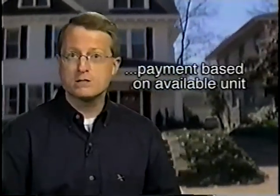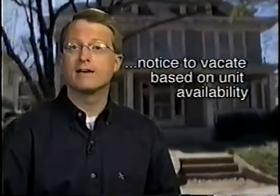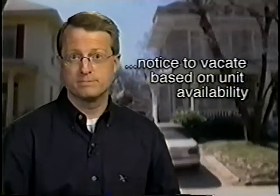The next important step: when does the replacement housing need to be available? You must be able to offer the displaced homeowner an actual dwelling they can occupy at two critical time periods. The first, when calculating the replacement housing payments, the amount must be based on a unit that is available. Second, at the time you actually ask a person to move, you may not issue a notice to vacate unless housing is immediately available.